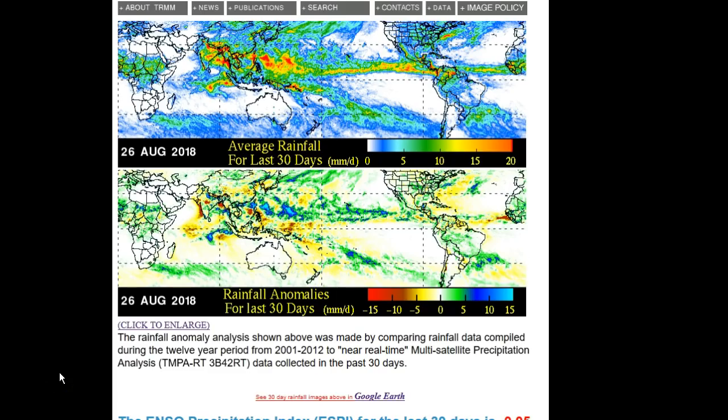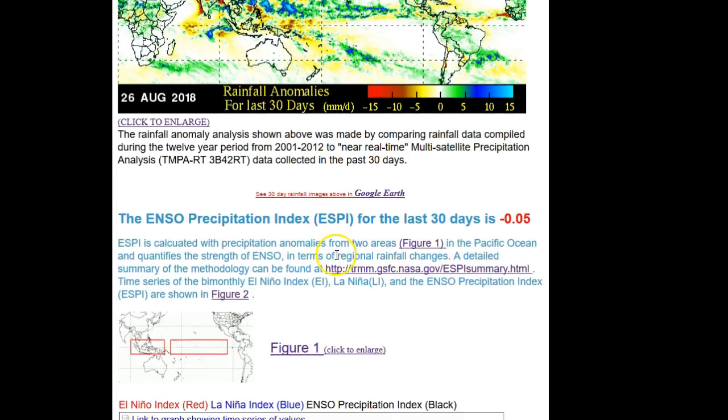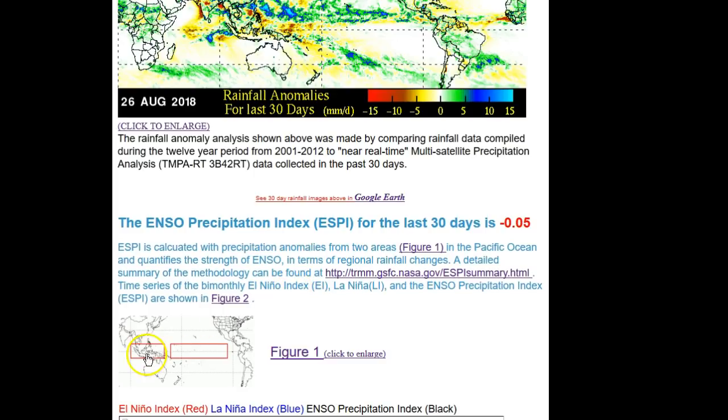And then finally, the problematic ESPI index. So this is much like the Southern Oscillation Index, only it measures differences in precipitation between the area north of Darwin, Australia, and Tahiti. If you have a negative number, like today's value, minus 0.05, that means you have less precipitation than normal in here.